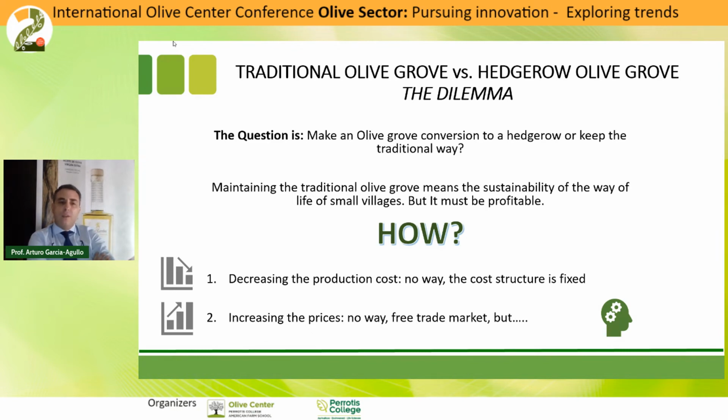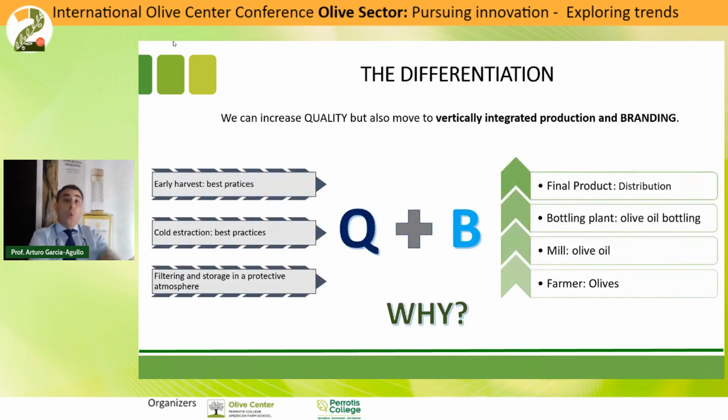We only have two ways, which is decreasing the production cost, and I believe there's no way because the cost structure is probably 99% fixed, or increasing the prices, which is no way also because we have a free trade market. It's not a free trade market itself, because we have many sellers, only a few buyers, but it works like a free trade market. But if we don't have the ability to decrease the production costs or increase the prices, what can we do? Well, we can have a difference.